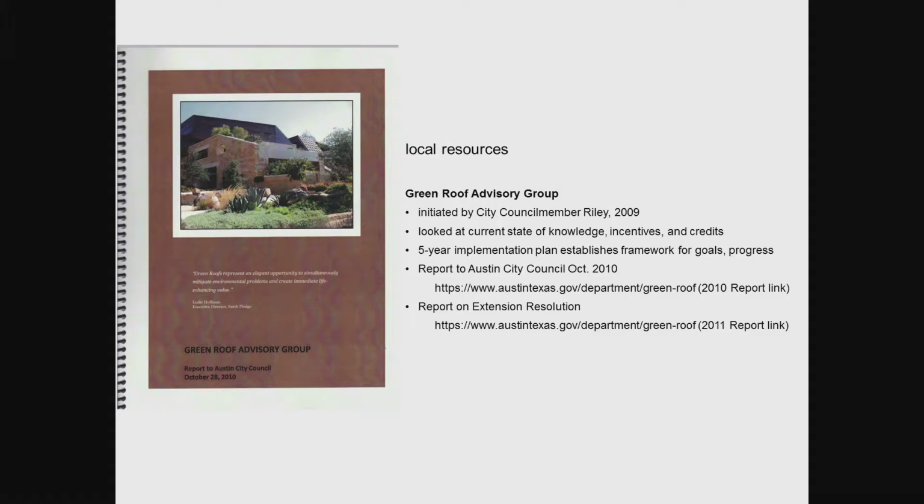Some local resources are, as mentioned, the Green Roof Advisory Group. They came up with a 5-year implementation plan, and I think we passed the 5th year already. It's my hope that we'll have a little bit of a resurgent interest in seeing if there's a GRAG point 2 that follows up on some of the work that they were doing then. And both of the documents that were produced out of that work are listed there, the web links.